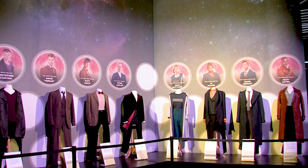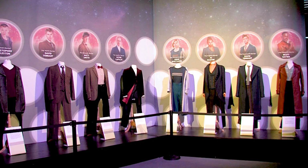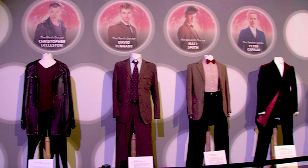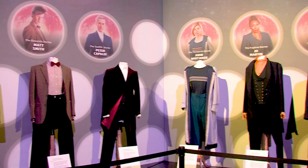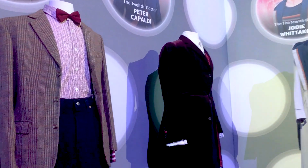Over here, these are the modern Doctors for this series that started in 2005. Again, it's a pretty eclectic mix of different types of styles. The first one is the simplest, and there starts to be more and more eccentricity as we progress through these modern years here. A lot of the eccentricity comes in the details.